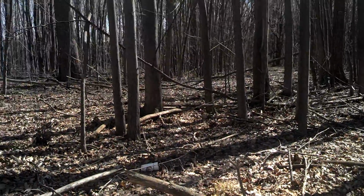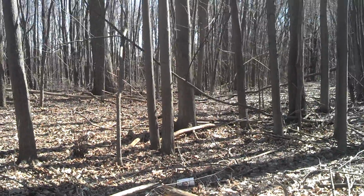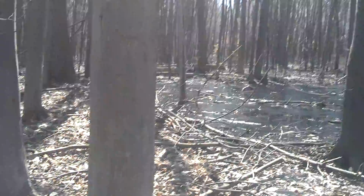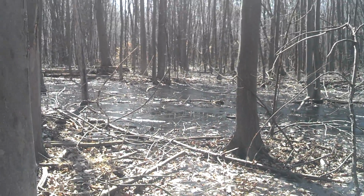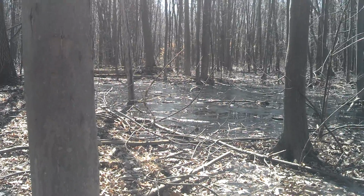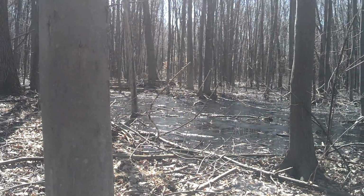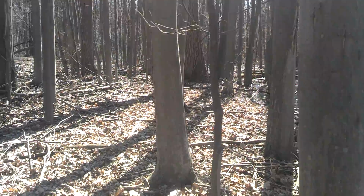As you can see, the woods has lost its covering of snow. It got pretty cold last night, and so the water here has got a little thin layer of ice, which is now melting. And we're gonna cook a big Polish meal today.